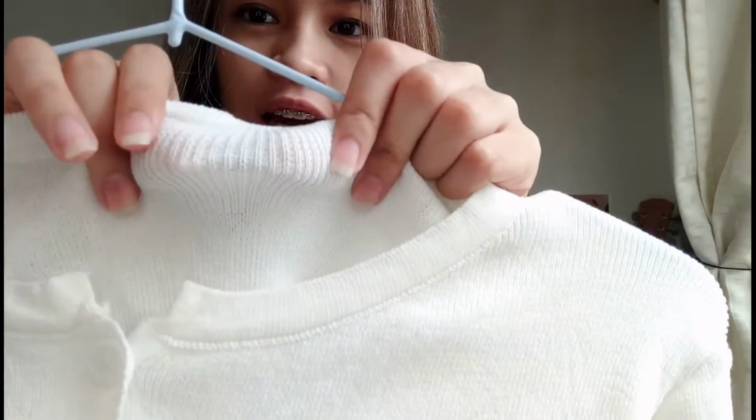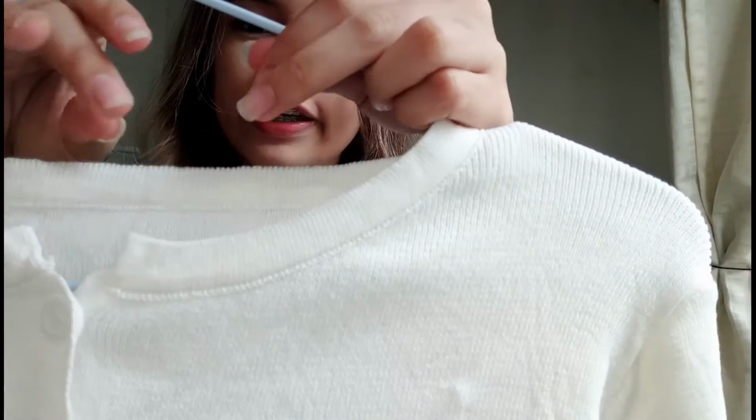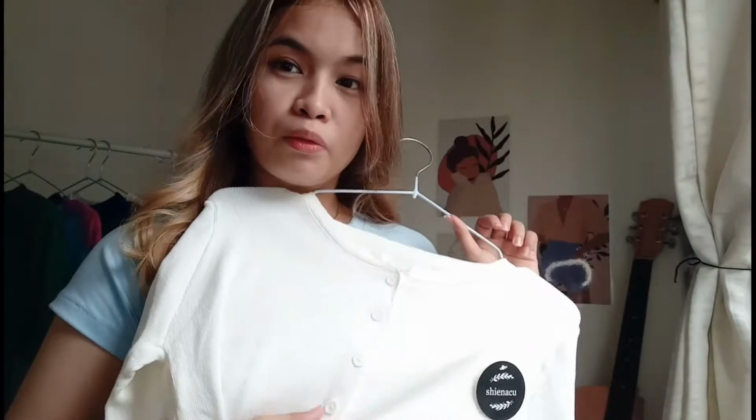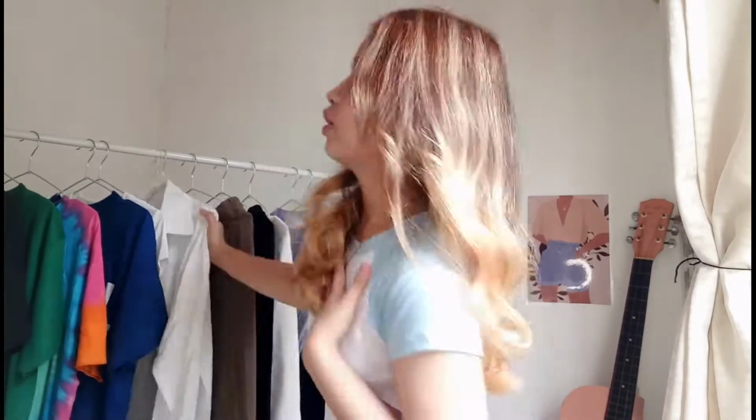So, ito. Pero yung ano niya, see-through siya, girl. Ayan. So, for cardigan talaga siya, feeling ko. Ako na ang bumili nito kasi wala nga akong cardigan na crop top and white lang, ganun. So, yeah.